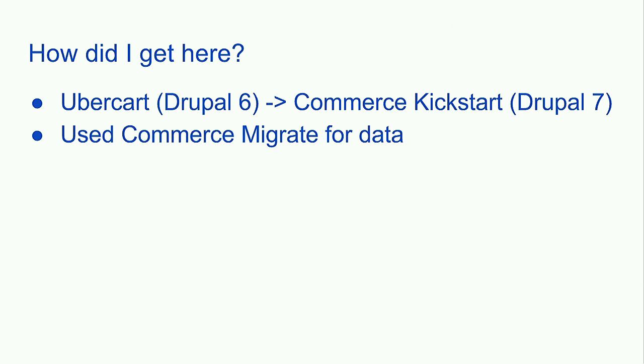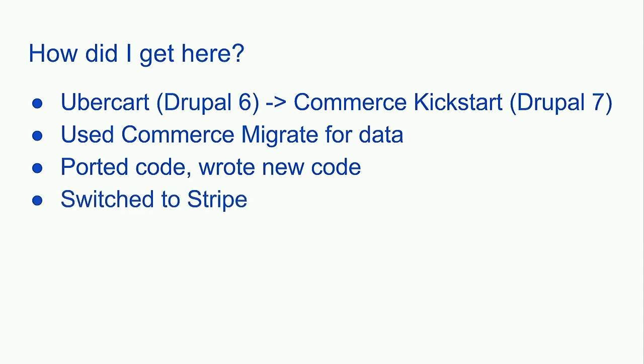It actually worked really well for Ubercart. Basically got everything over. I was pretty impressed with that. I had to port my custom code that manages the actual API service that it provides, obviously. I switched to Stripe. I was on PayPal in Drupal 6. And I basically just canceled all the subscriptions. And I was like, yeah, go to your account and put in a credit card.